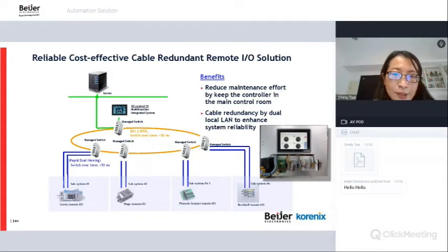So it reduces the maintenance effort by keeping the controller in the main control room. And the other benefit is cable redundancy by dual local LAN to enhance the system reliability.